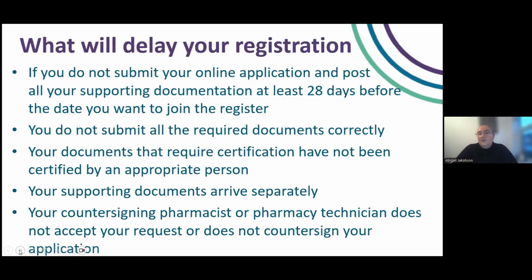The final thing that's not on here that I want to discuss as well is if you have something to declare. We have a page on our website dedicated to making a declaration. This is a section where if you had a health issue or conviction, caution, anything like that that needs to be declared, that can also delay an application because we would need to look into that further before the point of registration. So I just thought that's worth mentioning briefly. There's a page about that on the website and it's mentioned in the guidance also.